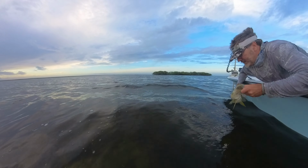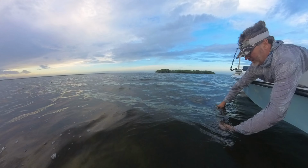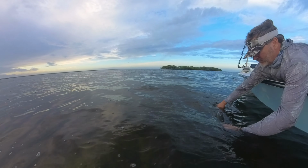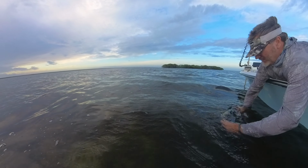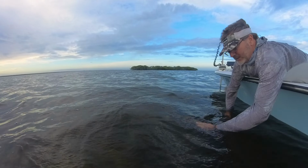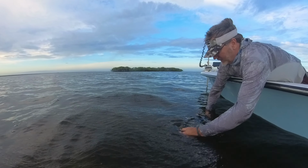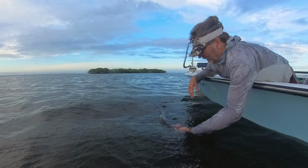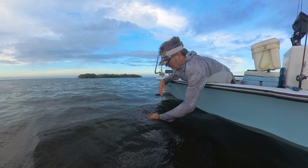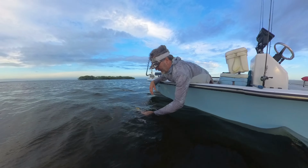Nice 26-inch snook going back. Head out of the water for just a second, but none the worse for wear. Look at these fish, they don't have much of a mark on their lips. They don't get caught over and over again. These are wonderful wild snook here in the refuge. These aren't petting zoo snook.